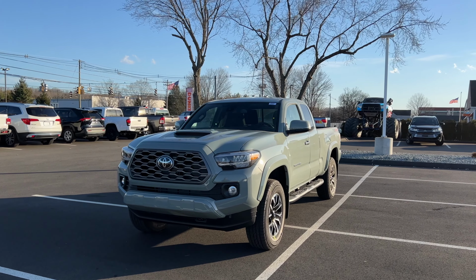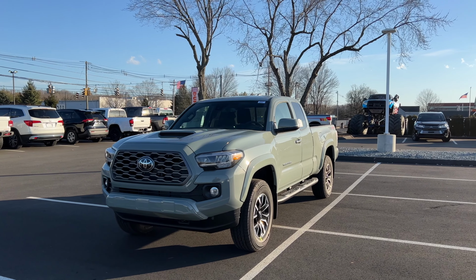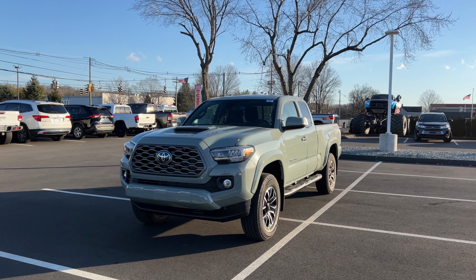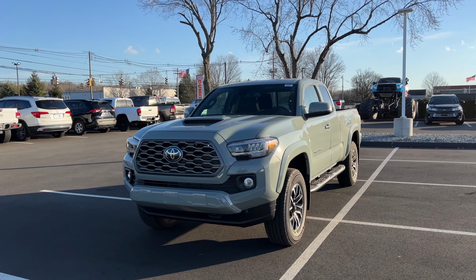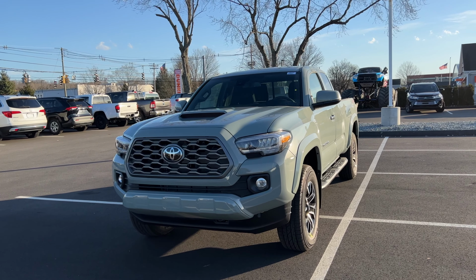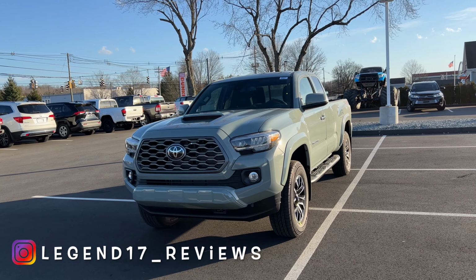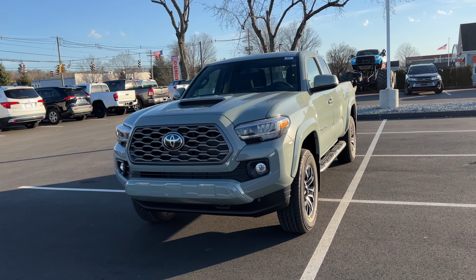Anyways, as I said, this one is the Access cab with the 6-foot bed. You cannot get a 5-foot bed in the Access cab. There is the double cab, where you could get it in 5-foot or 6-foot if you want to. And there are 6 trims you could choose from. There is the SR, SR5, TRD Sport, which is this one, TRD Off-Road, Limited, and then the last and highest one, the off-road Tacoma, the TRD Pro, which looks honestly amazing.